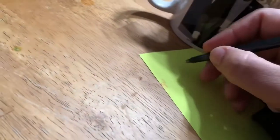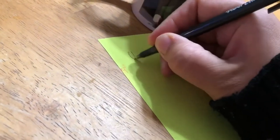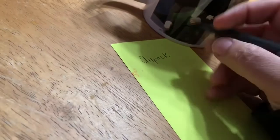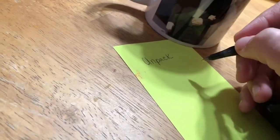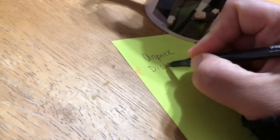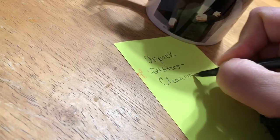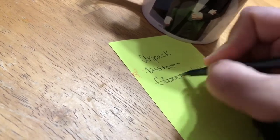Okay, so I'm going to get my list started. There's a stain on it, I just got this out, these are new. Anyway, I need to unpack. That's a big one. I don't have too much to unpack. We're pretty light packers, so that's good. I already started the dishes, so I'm going to put that down so I can cross it off. Clean counters. I did that. That was nice.